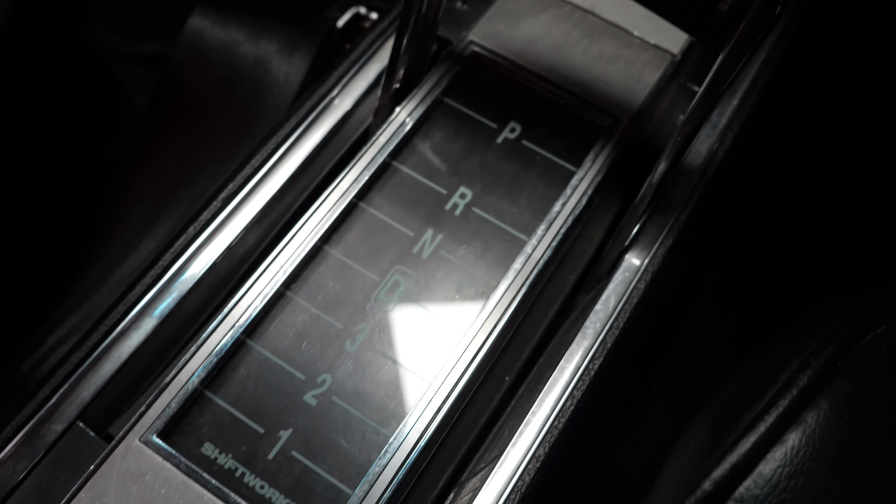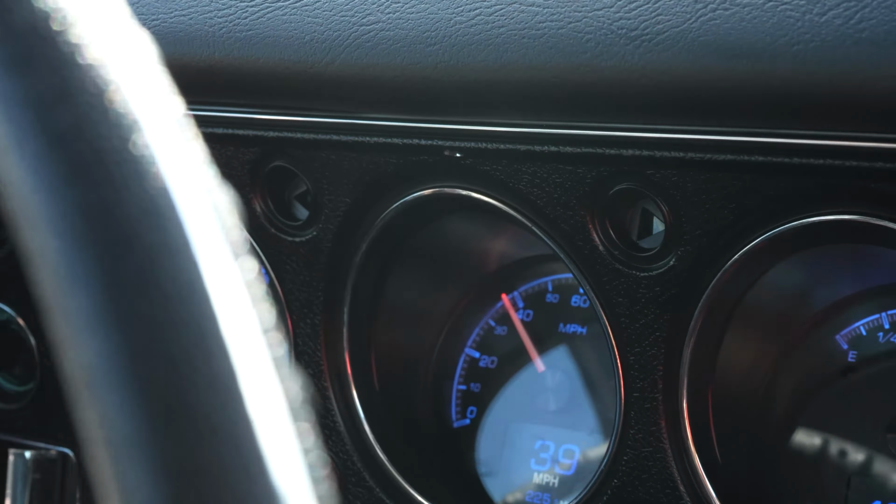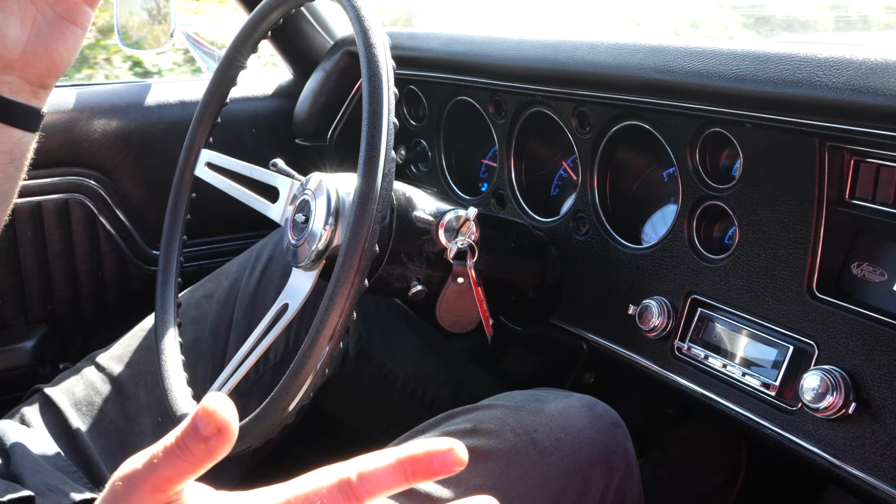We're gonna come up to the light here. We'll be testing those brakes. As you can see, Dakota Digital here, cruising along at 39 miles an hour, digitally, completely accurate. All right, we're gonna test those brakes here. Just barely on them, and they are just stopping completely straight. No jerk of the wheel, no nothing.